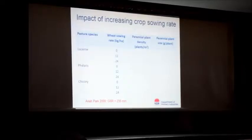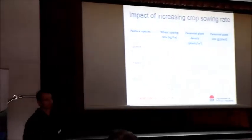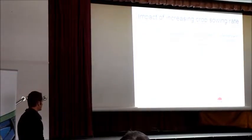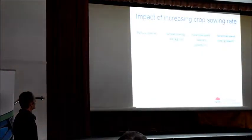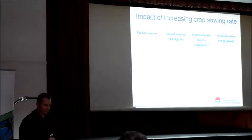But anyway, in this particular trial, we had 3 perennial pasture species. We don't have crops with this one. And we had 2 sowing rates. This is 24, which would be the traditional sowing rate, a half cover crop sowing rate, and that was chosen by the particular farmer. And then we halved it again, so this is the quarter rate compared to a normal control.